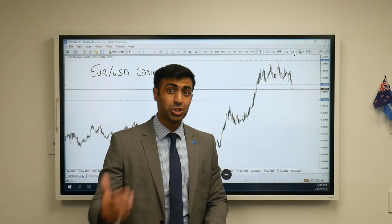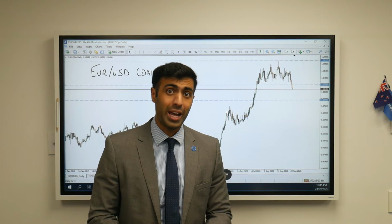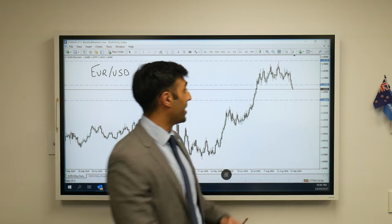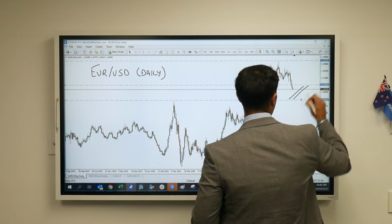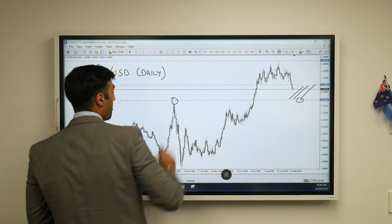The EUR/USD is currently trading at 2-month lows, breaking that key 1.17 support area, which marked a key consolidation zone all the way back heading into July. So a break below 1.17, and we've got bears now eyeing this trade to continue to the downside, possibly hitting 1.15, which was that March top.